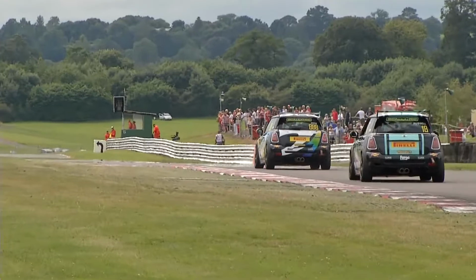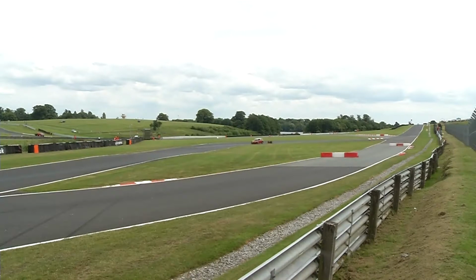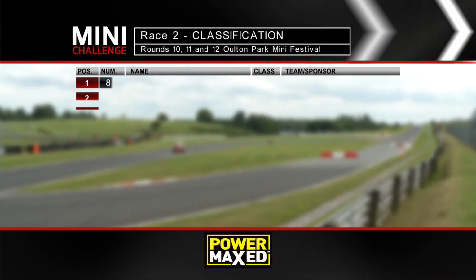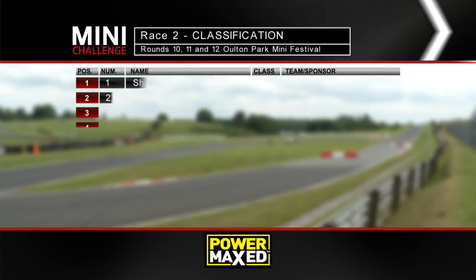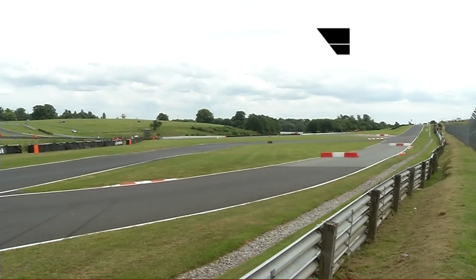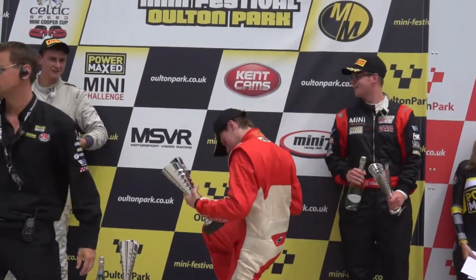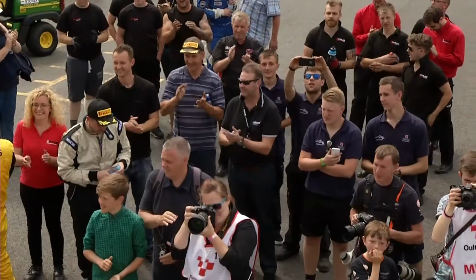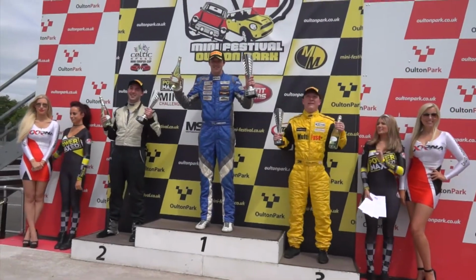It's more the opportunity to celebrate for Chris Knox. So look then at the final result. If you want to be on the podium in the JCW class, then being called Chris helps. It's Knox from Russell and James, Lawrence Davey a fine fourth, from Neil Newstead and Hamish Brandon. In the Cooper class, Shane Stoney winning it from Josh Gollin, and William Phillips a fine third after that charging drive, with Ricky Page in fourth. Onto the podium then for Shane Stoney, another victory in the Cooper class. Will he be able to make it a clean sweep in race 3? Same goes for Chris Knox, 2 wins from 2 races.